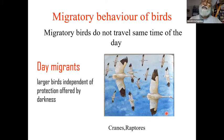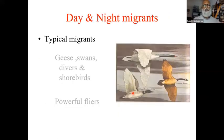In the same way, large birds that are very much economizing the flight and making use of ground conditions like upwelling, උඩට උෂ්ණත්වය නිසා ගමන් කරන අවස්ථාවලදී like the birds of prey, කොක්කු වගේ අය, cranes and things like that, to go over the Himalayas, they make use of the daytime, so not in the night. So you have a mixture, a lot.